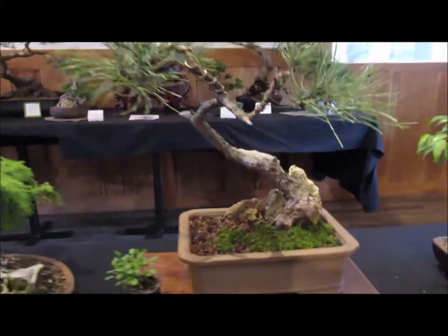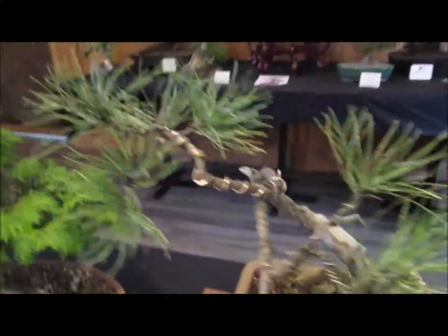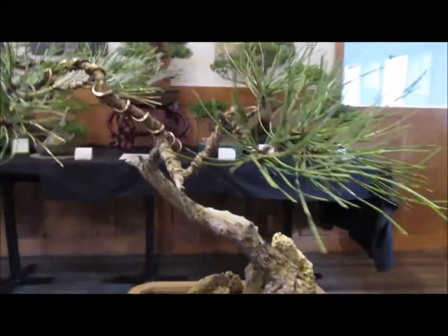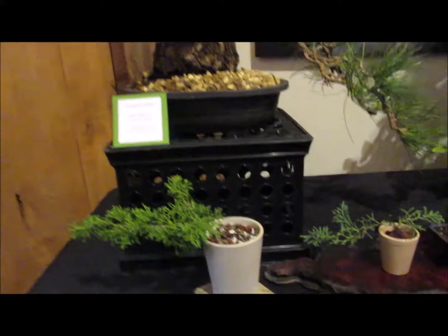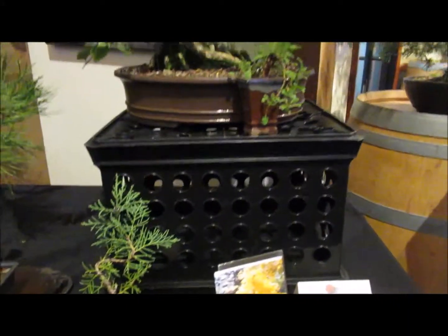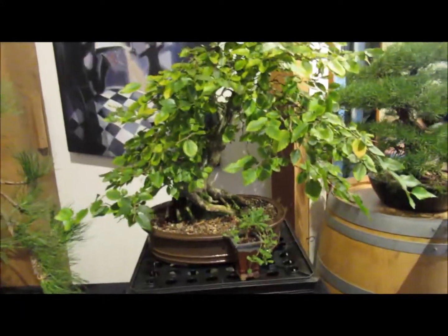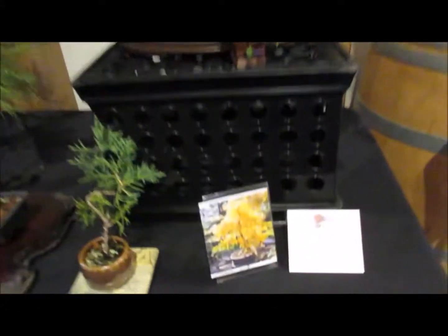And another ponderosa pine here in training. A little ficus in training. And we have some small mame size. And our trees didn't cooperate this year. This was supposed to be a fall show with some color. This hornbeam, which looked like that this time last year, is just now starting to turn.